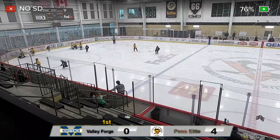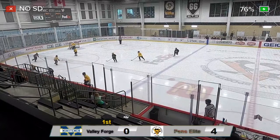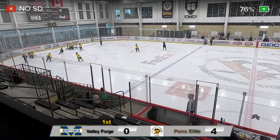Bloom in after it. Schweitzer does battle. It's wrapped around but kept by Foster. Foster plays it forward looking for Bloom. Bloom able to keep it in the zone. Now into the corner. Penn's getting a change.